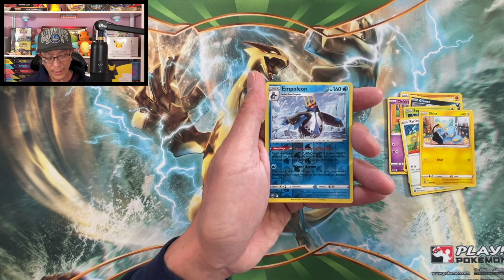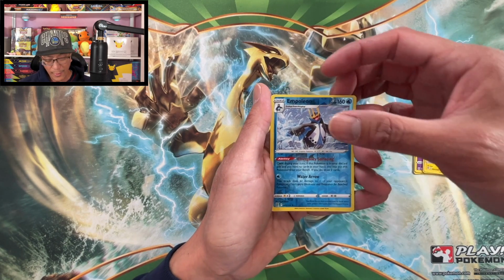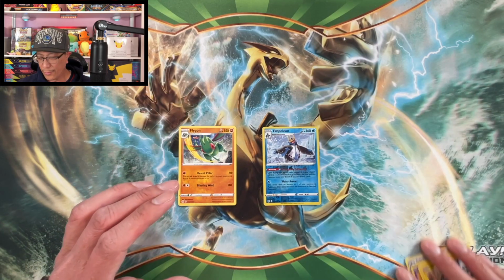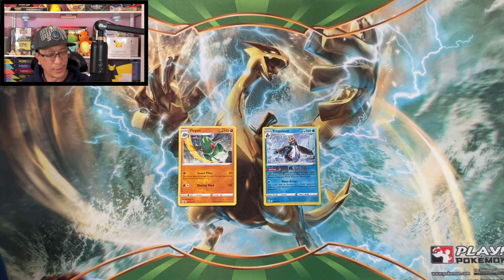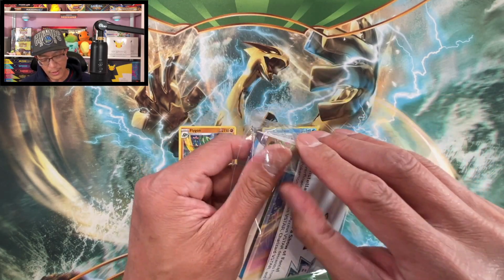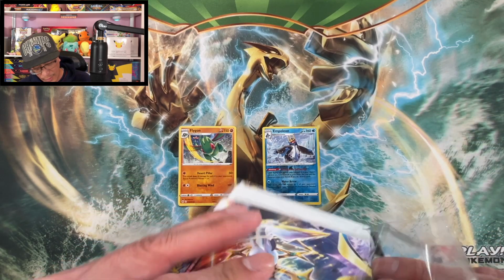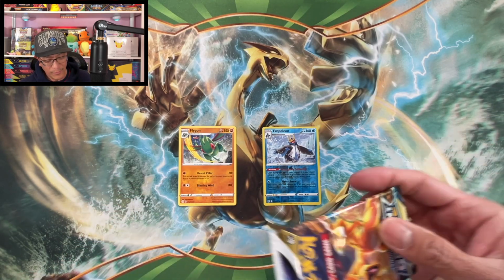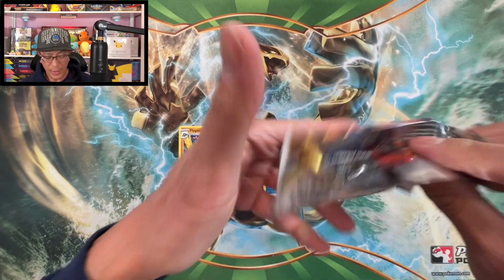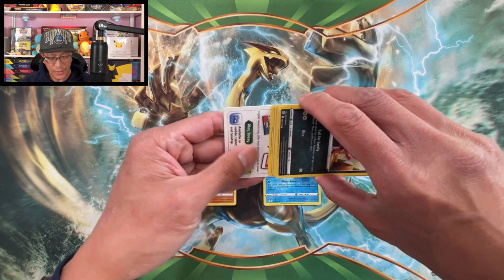Okay, but here we got an Empoleon, reverse holo rare, and Flygon, regular rare. So another strike from this product. I know, I'm very hard-headed. Just want to try my luck here, see if it changes.